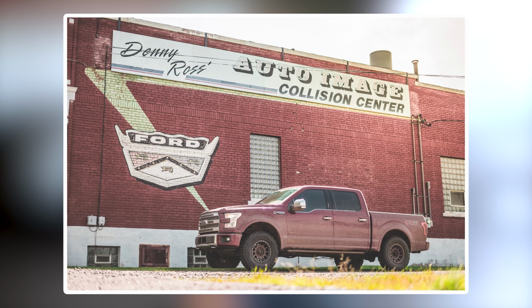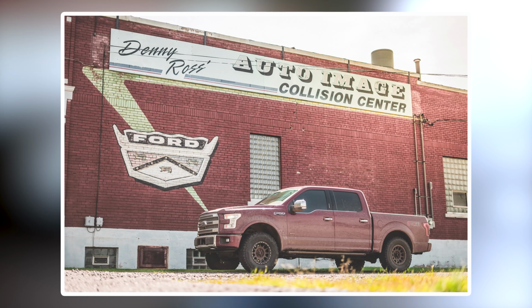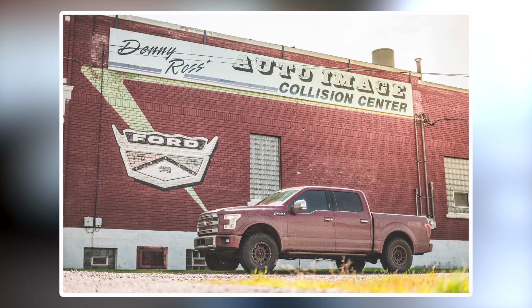Now, I had the EcoBoost, so I didn't really notice a loss of power or anything like that. You know, I didn't feel any different as far as speed goes, mostly because you can just spool the turbos and get some extra power without the truck needing to drop a gear. So it really still drove a lot like a stock truck.